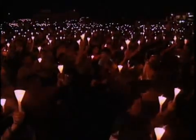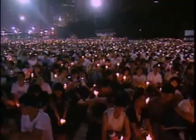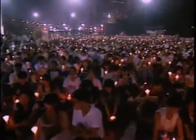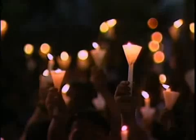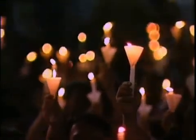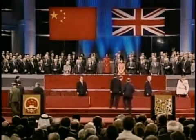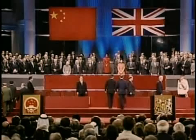July 1st, 1997. The day of the handover is here. For the first time ever, a democratic society with a free market economy is turned over to communist control without a shot fired or a voice raised in protest.